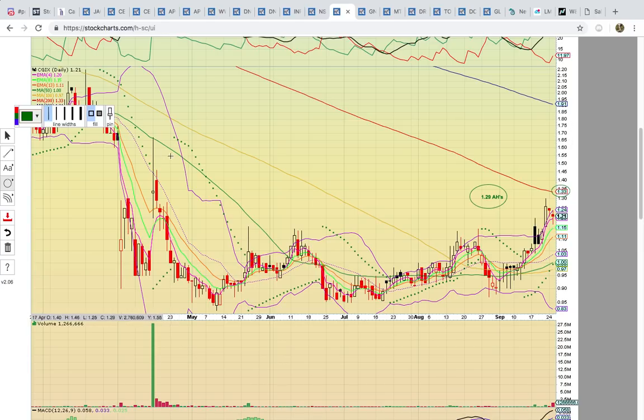Keep riding. You've got this gap over here that ended up filling with this upper wick, and so you have the top of the gap, which is right here at 160, and that's always a tough level to break when you have a top of a gap. But if it can get above 133, then you have 160 and then 191. Those are the big levels above.